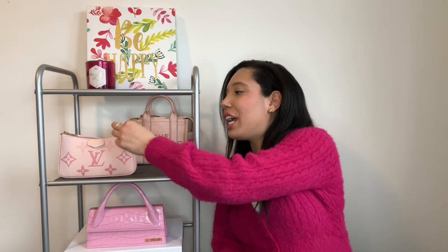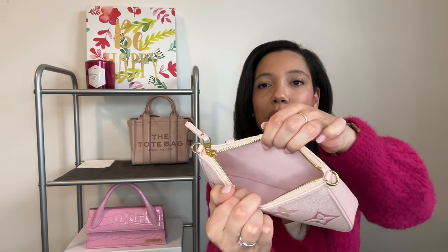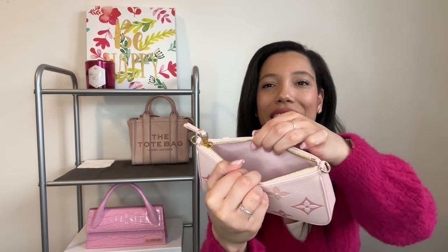Another thing that I like is all of these pieces that I'm mentioning today have a microfiber interior, and I think that is absolutely stunning too. It is very similar to, again, the colorway and what the interior of my Easy Pouch on Strap is. So I can show you guys that as well. It does have microfiber lining that looks to be similar to this. And I really do think it just adds some elegance to the bag when it has those features.